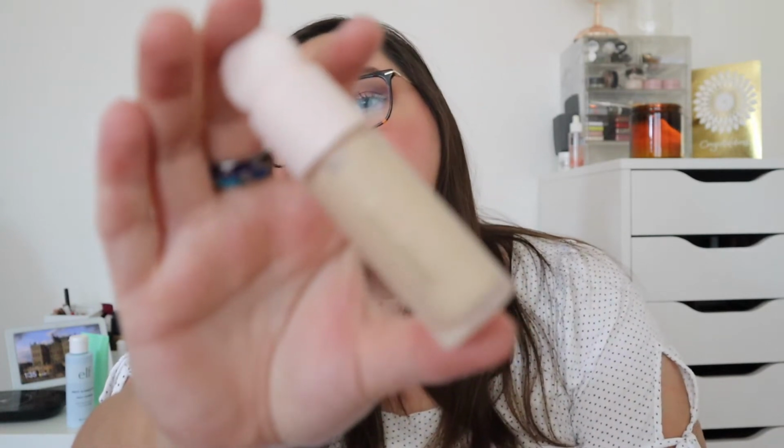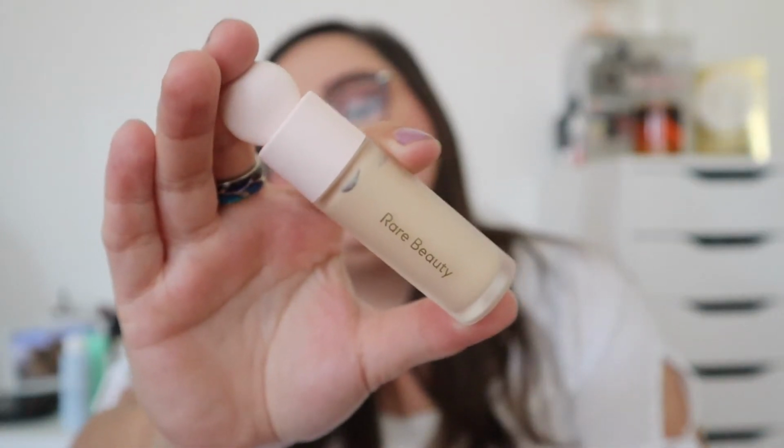This is the Rare Beauty Concealer, and the packaging is just super, super cute. I have the shade 170W, and I have to say the shade is part of the problem. It's part of the reason I don't love it. Whenever I was in store, I asked the employee if they could kind of help me find my shade, obviously because we can't test things right now. And I was really struggling with finding a shade for me with this concealer.